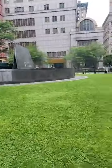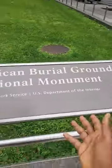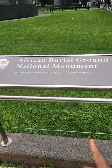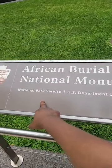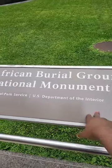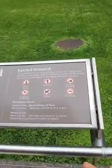So I'm moving on to the next. So you can see right here, this is the monument. It says the African Burial Ground National Monument. So this is a national monument. It tells you right here, National Park Service, U.S. Department of the Interior. So the U.S. Department of the Interior is actually in charge of this place. It tells you what to do and what not to do when you get here.